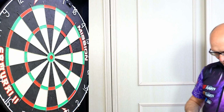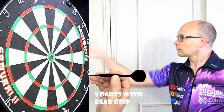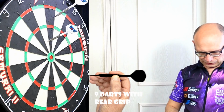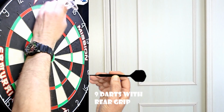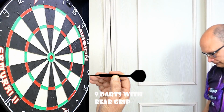So I'll try that rear section now. And that's a mix of thin rings and grooves with staggered lateral cuts. But definitely the more grippy part of the barrel. Getting quite a lot of spin from that though.